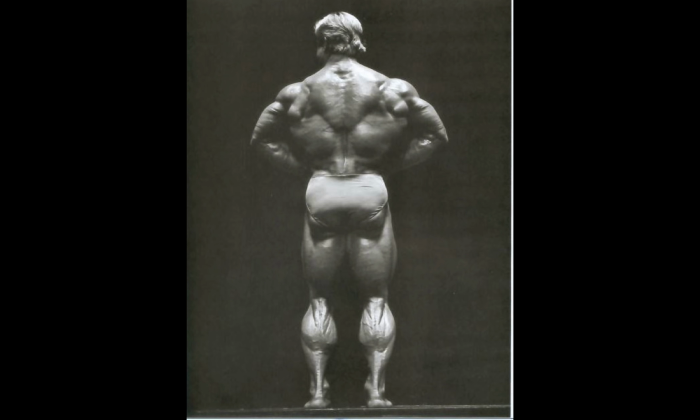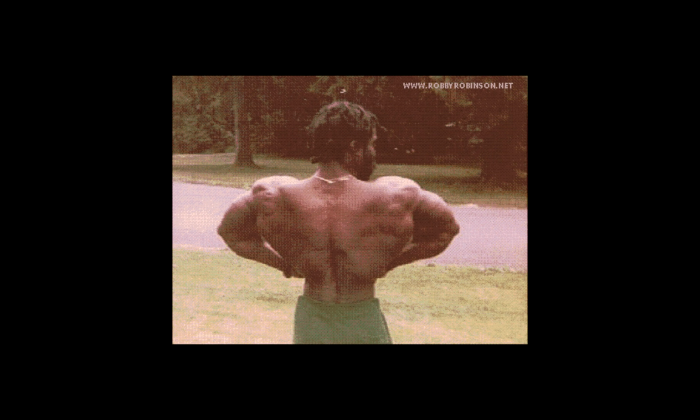We got Tom Platz, not the widest guy, but pretty good detail through the back here. And look at the calves, man. When the calves stand out in a back pose, man, you know you got good legs. We got Robbie Robinson, and sorry for the shitty quality, but you can see the amazing V-taper on the guy. I wish I could have found more pictures of him in this pose, but the internet was not being kind, and I could not, so let's move on.